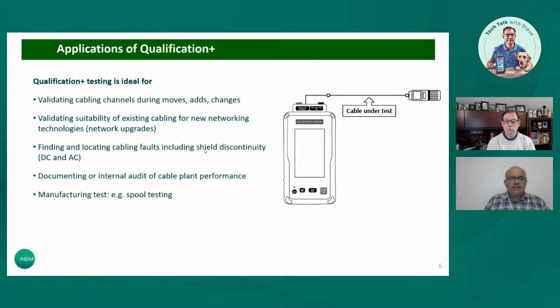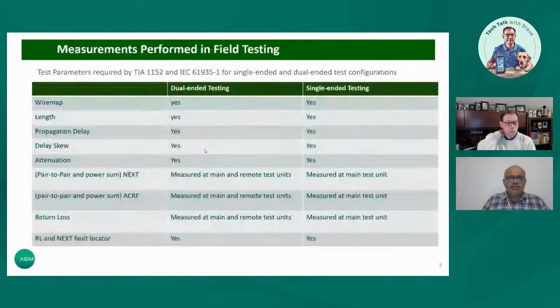In addition, this is also very useful in internal audit or documenting cable plant performance. It can also be used in other applications, as an example, spool testing in the manufacturing test environment, right? So there are so many different applications where NSA is in fact the best choice of tester: cost effective, yet providing all necessary details.